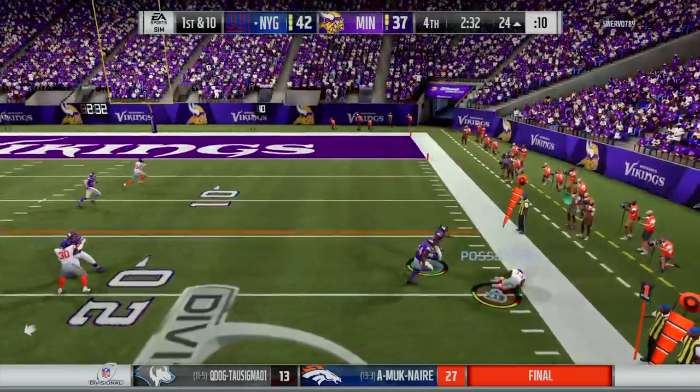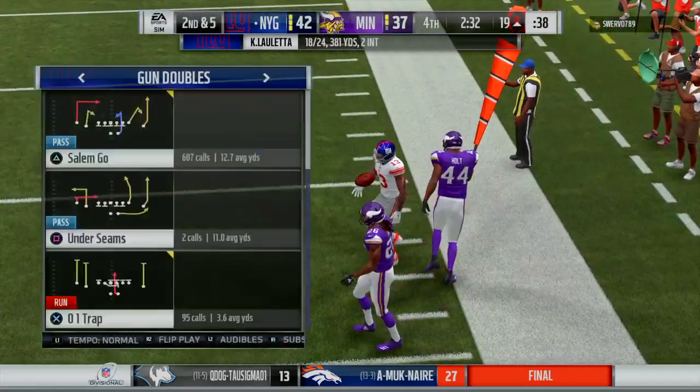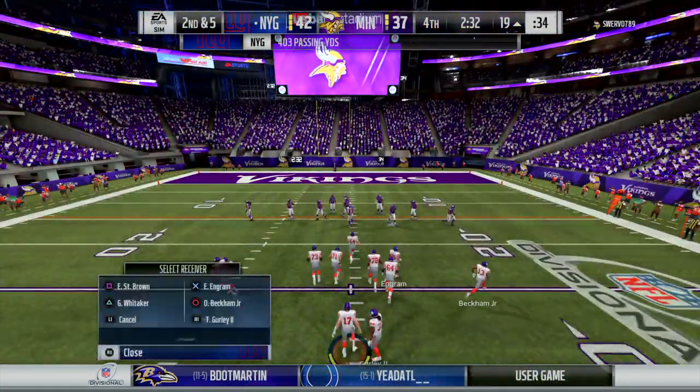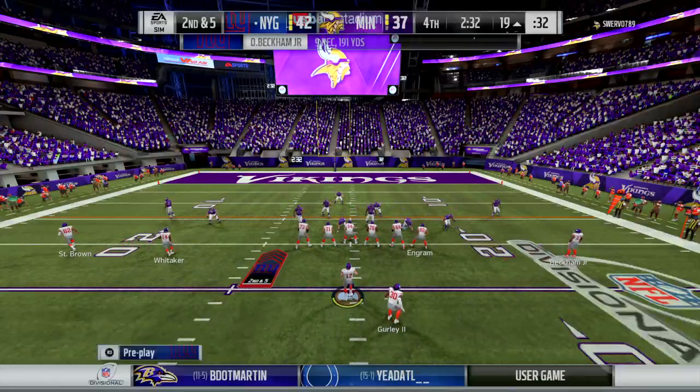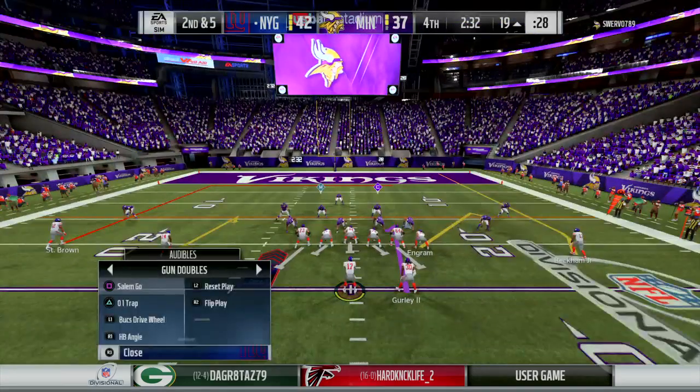Lauletta looking for a first down throw. Sideline throw, it's complete. And a nice job there of keeping the toes inbounds. 5 yards on the catch there, brings up second down. 2nd and 5 after the 5-yard completion on first down.